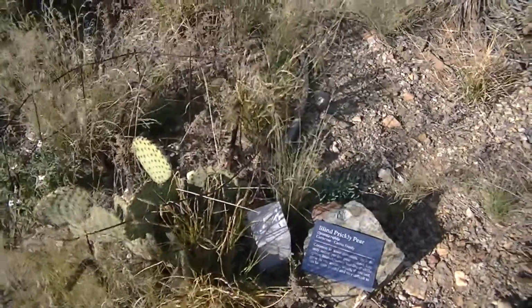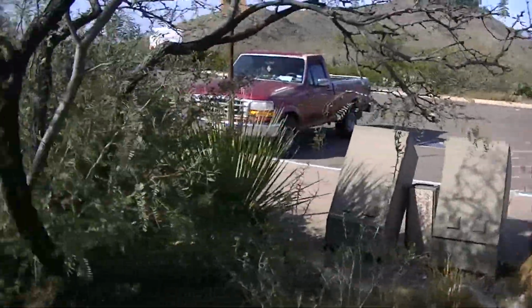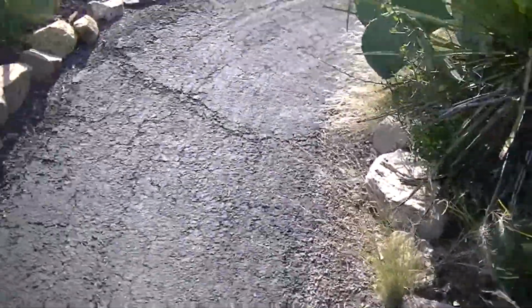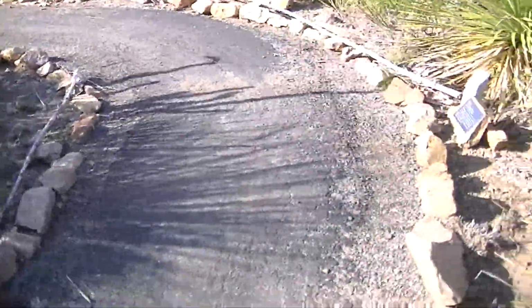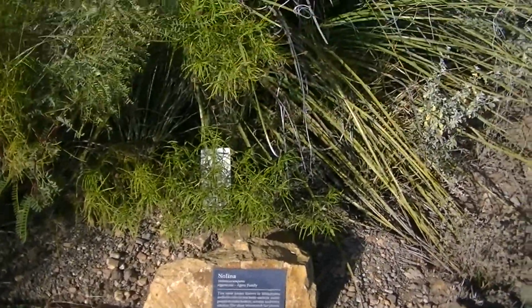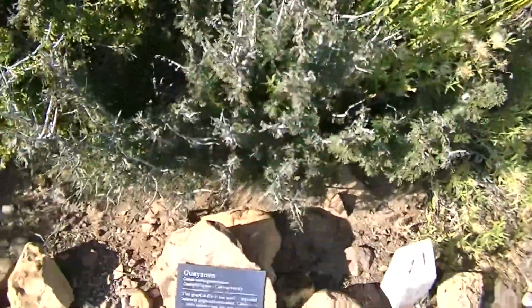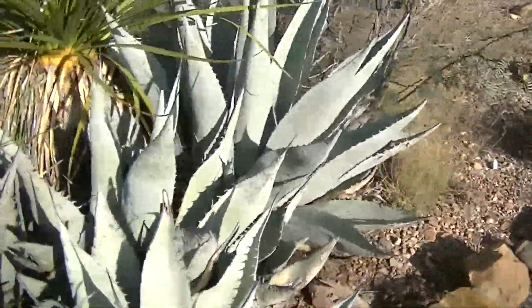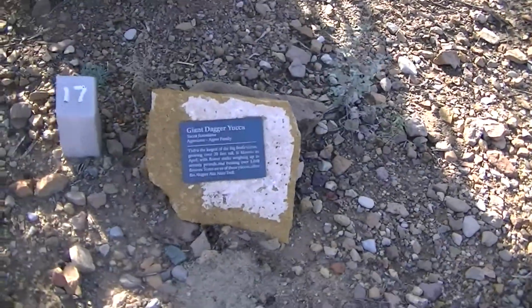Blind prickly pear. That's it. Doesn't have long spines, like this one. That's what the guy was talking about. Purplish prickly pear. So cool. There it is. Nolina. Basket grass. This one right here, Nolina. How about that? Tar bush. Well, they got all kinds of plants out here. Tasajillo. Giant dagger yucca.